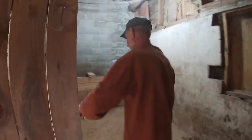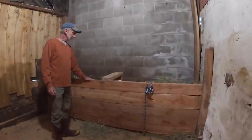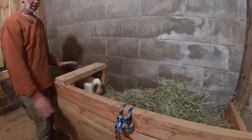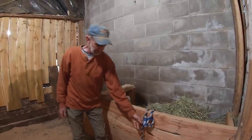But I want to show you what we did this week. We put some mangers in. So if you remember, we just had the horses tied to the wall before, but now with these mangers, this should work quite good. It's fairly high, which is good. There's still plenty of rope here.